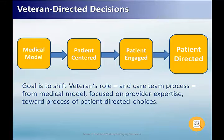For example, in the case of long-term services and supports, the veteran, after discussion with care team members and the social worker, may decide to stay at home with the support of adult day health care and homemaker home health aid services. The provider and social worker may think that an adult family home would best meet the patient's needs, but the patient may make a different choice, and the care team needs to honor that choice.